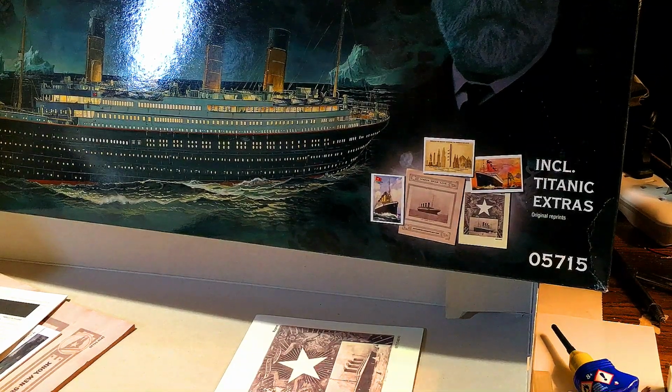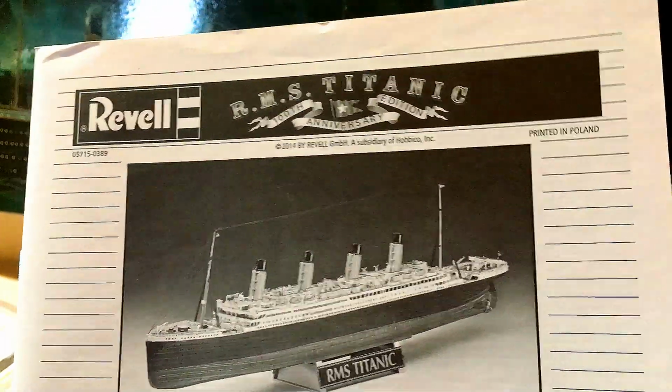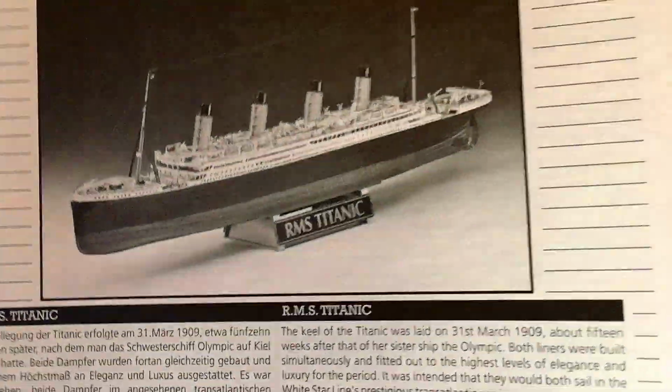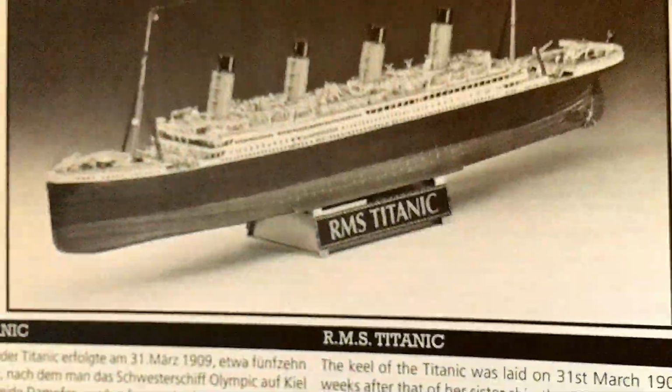I know the Trumpeter one has decals set as well for the stripe. Let me show you the instruction sheet, and you can see it's the finished model. You see the base I was telling you about. Looks pretty nice.